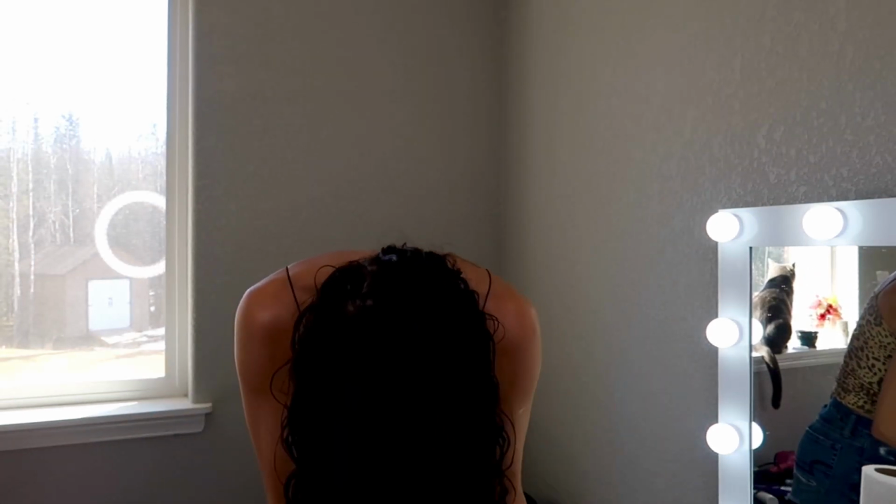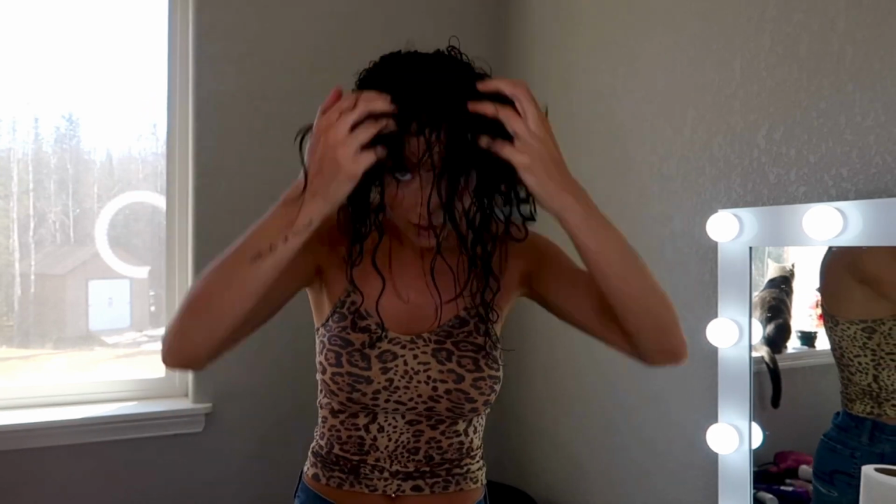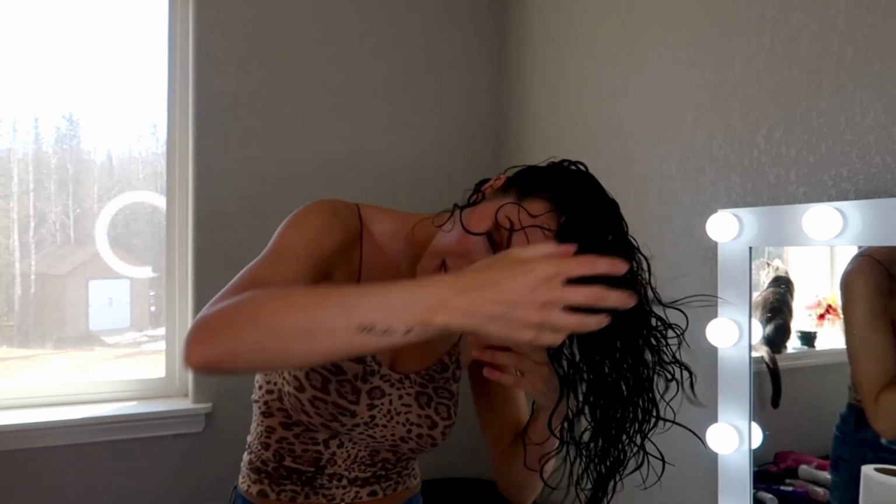Get that everywhere. And if you feel like you need to go in with more, go ahead. Something I've noticed with curly hair styling is that you use way more product than you think. I used to think that I only needed one little dab of mousse and that was it. And if you watch a bunch of different curly hair videos, you will see that people use a lot of product. It takes a lot of styling product to get your curls to stay. Okay, so scrunching that in. I think that's pretty evenly distributed.